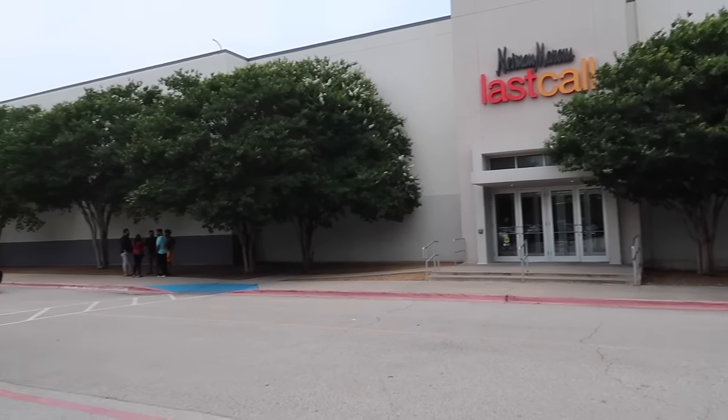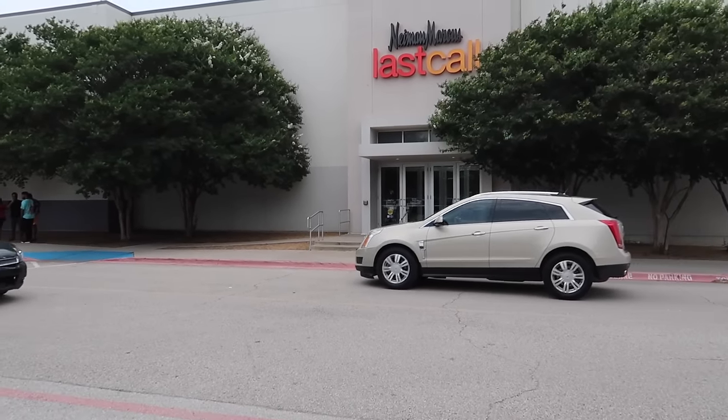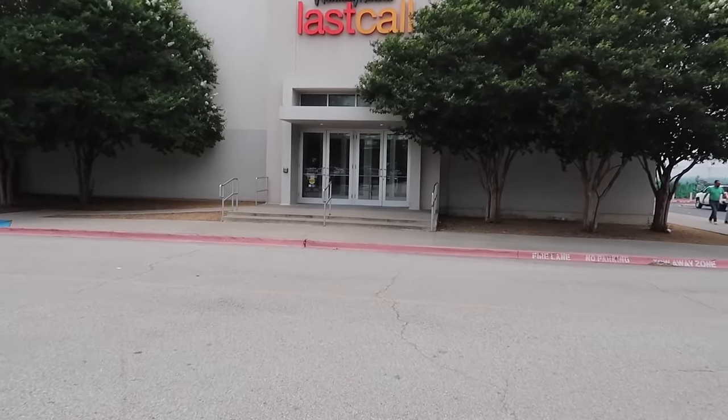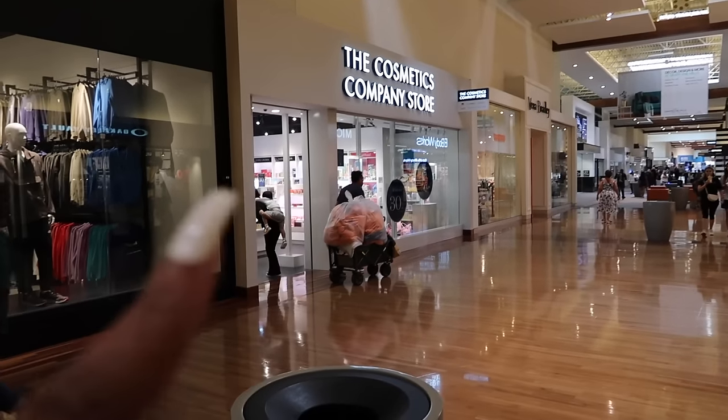Ooh, y'all see my eyelashes? Let me hold my skirt. All right, guys, we are at Grapevine. So I'm gonna show y'all the quickest way to get to that cosmetic store. You park right here on the corner of Neiman Marcus Last Call and Rainforest Cafe and go in through this door. I was trying to show y'all the way, but somebody called.